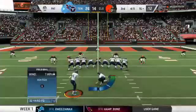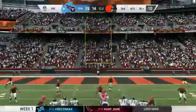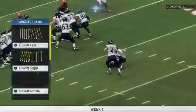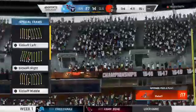Extra point try now for Succop. And the lead is now 13. Makes the score Titans 27, Browns 14.